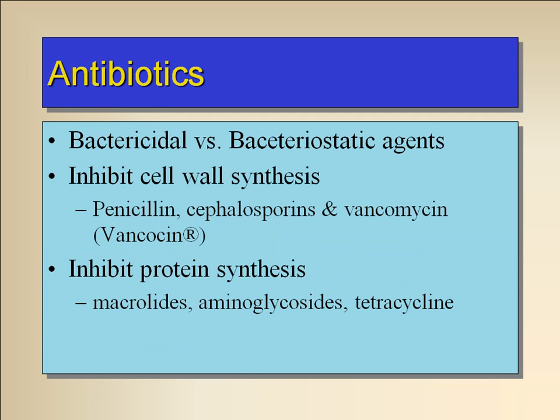Antibiotics. So these interfere with bacteria. And there's all sorts of smaller classes, but broadly kind of what they do, they have bactericidal and bacteriostatic. Bactericidal kill the bacteria. The bacteriostatic just prevent them from reproducing or prevent them from growth. And ultimately, they will die their own natural death.